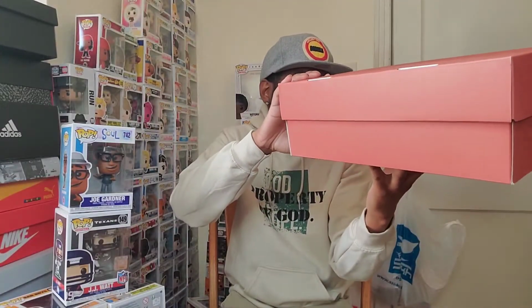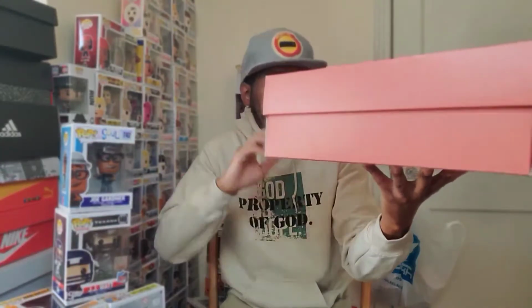Let's get to the colorway of this shoe. This is the Air Jordan 14 Low SP Special Project. The colorway is Silverstone Terra Blush. Size 7 in men, 8.5 in women. Retail was $200.